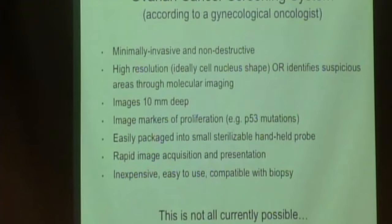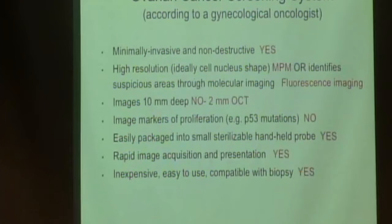And I went, so, this is not all currently possible. Some of these requirements defy the laws of physics for optical imaging. So I went back and I said, okay, here's what we can do. With the current technology, it is theoretically possible, at least, to give you most of what you're asking for. There's a couple things we can't do. We cannot image 10 millimeters deep, but I'll tell you, based on the current idea that ovarian cancer is a fallopian tube disease, it probably isn't as important a requirement anymore. And we can't give you P53 mutations, because that occurs in the cell nucleus, and any sort of in vivo agent that went into the nucleus would be a mutagen hazard, and of course that's not what you want to do here. But the rest of it, maybe we can take a whack at and see if we can do.